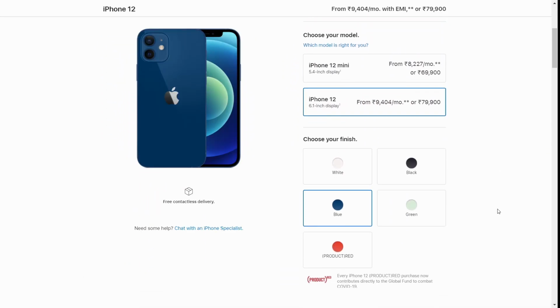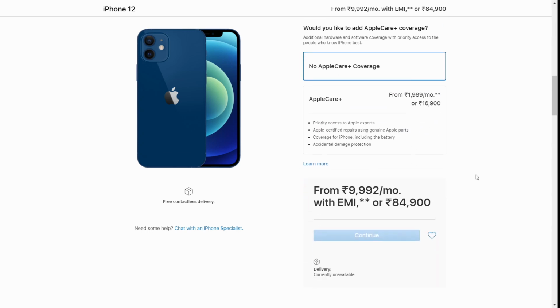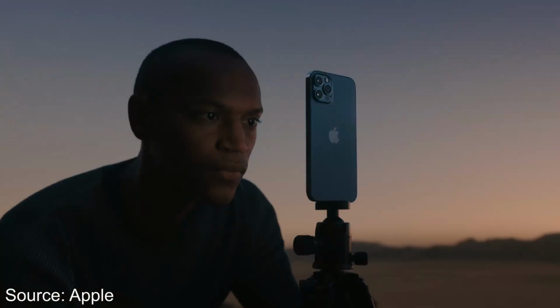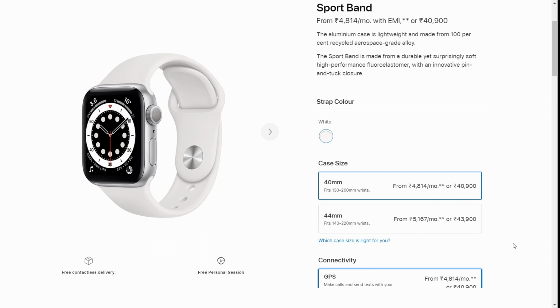In India, however, things are totally different. The 64GB iPhone 12 is 80,000 rupees and the 128GB version is 85,000 rupees. The iPhone 12 Pro 128GB in comparison is 1,20,000 rupees. That's a large 35,000 to 40,000 rupee difference, and it's really hard to justify. You can either get yourself the better camera system and stainless steel of the iPhone 12 Pro, or get an iPhone 12 with an Apple Watch Series 6 for roughly the same money. The choice, of course, is yours.